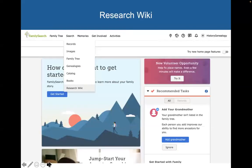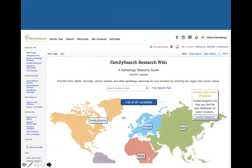All right, let's talk a little bit about the Research Wiki. That's down here at the bottom of the search menu. If you click on that, you'll be taken to a page with a map. And this is great if you are starting to research a new place. As an example, we'll use Mexico. Say you just found out you have an ancestor from Mexico.